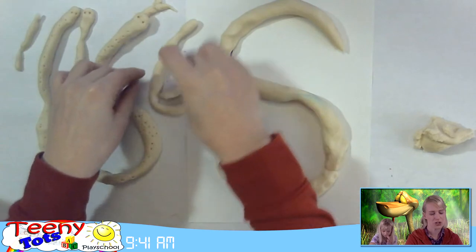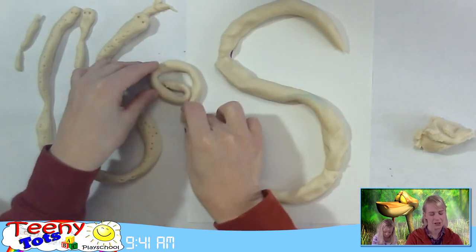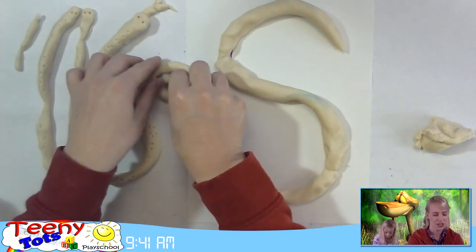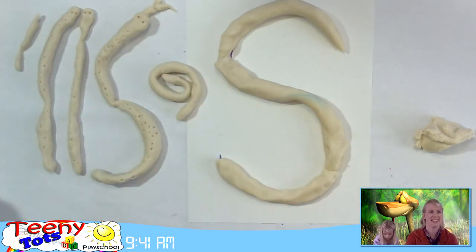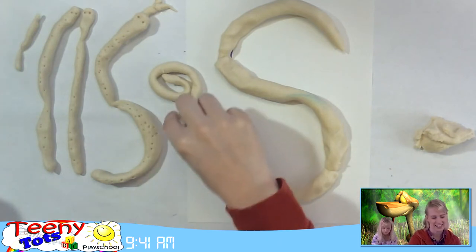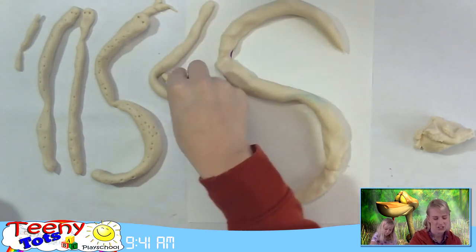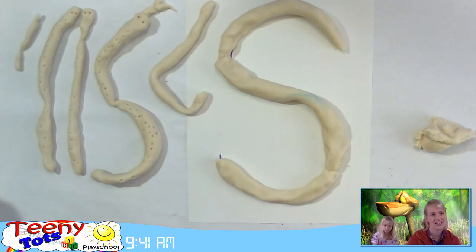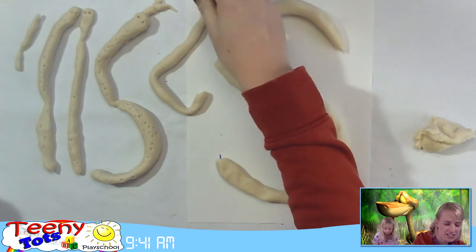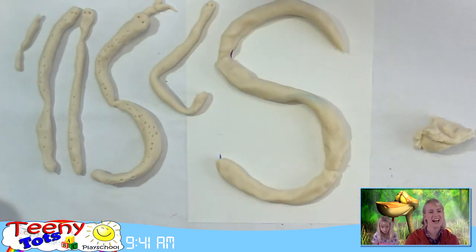If you want to, you can curl the snake up. Look, I'm curling my snake up. That's when they coil like that. See, they curl up like that. Can you see? Okay, and then you uncurl him. There we go. Okay, let's do his eyes. Because how many eyes does a snake have? How many eyes? Just like us, they have two eyes.